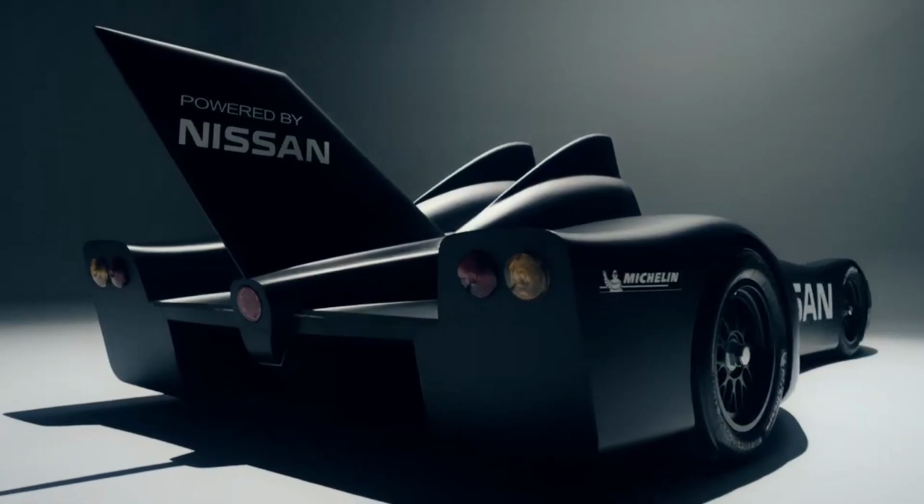This is the DeltaWing. It's about guilt-free high-performance motoring.